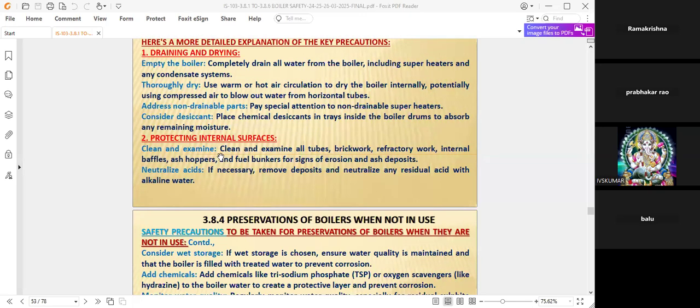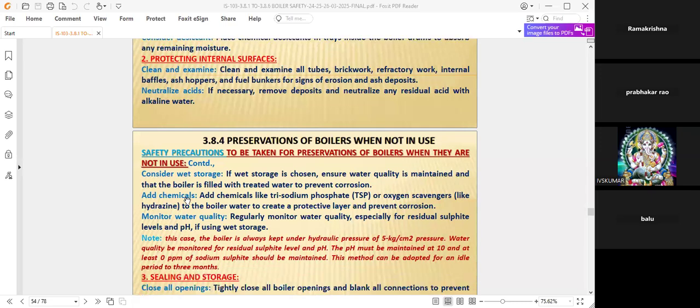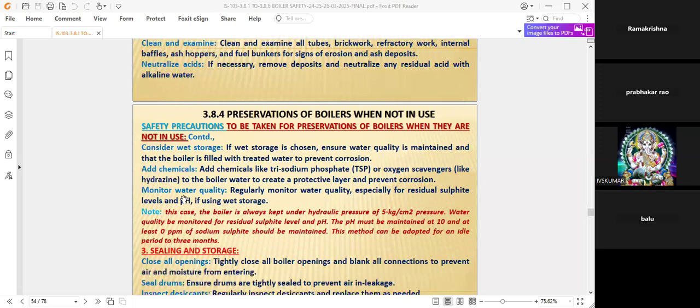Clean and examine and neutralize acids, because once you send the desiccants, the feed water acids are also there. Therefore, those acids will be neutralized by sending bases, alkalis. Also consider wet storage. If anything is there, add chemicals to dry up, and monitor water quality, because that is pH or pressure water. We will be discussing it in detail.